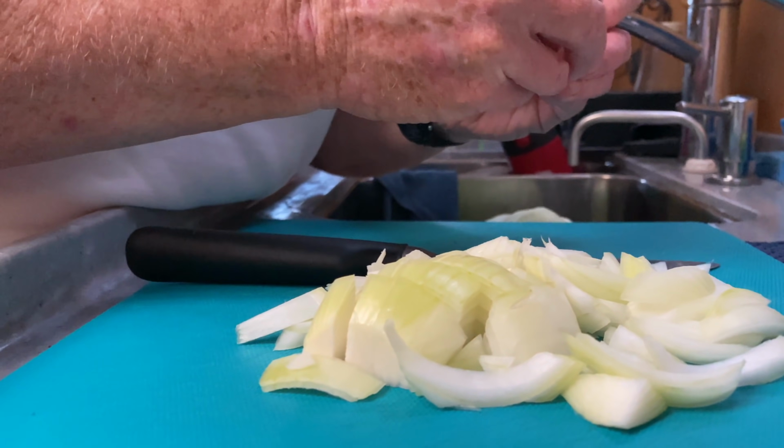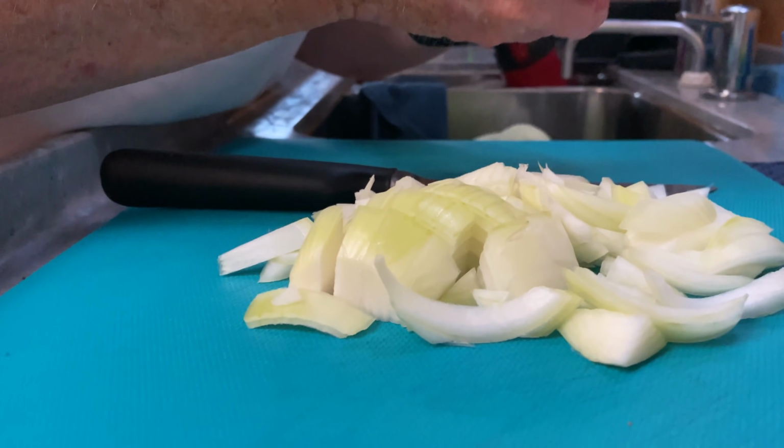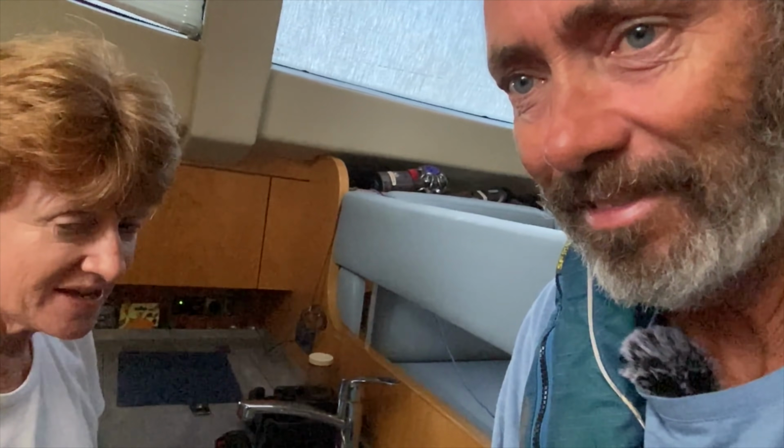Sheryl's making dinner tonight. Oh, we're going to do chicken fried rice tonight. A good one-pot meal, so lots of flavors. I thought you were going to say you had a little bit of motion in the galley tonight. Well, yeah, we do. Everything rolls all over the place, so careful with the sharp knives. Yes, and I'm being very careful of my ankle, which is on the mend, but has made this passage a challenge for sure. Great thing we have good crew.